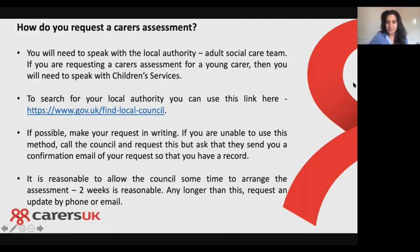So to request a carer's assessment, you have to speak with your local authority. It's the adult social care team. If you're an adult requesting a carer's assessment for a young carer who's under the age of 18, then you will need to speak with children's services.